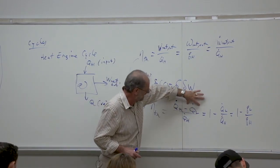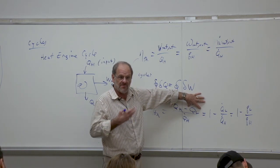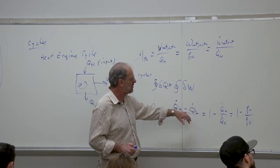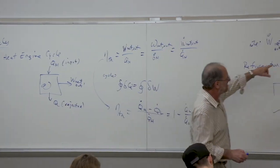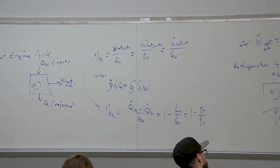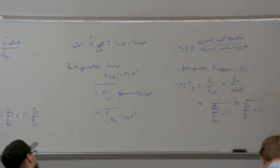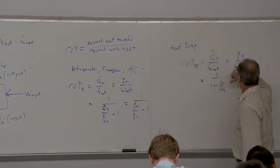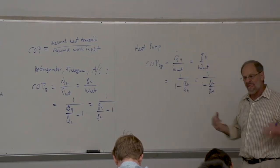So Q dot L is a positive term. It's a magnitude. Q dot H, of course, is a positive term. So the minus sign appears within the equation. Same thing here with the coefficient of performance for these various refrigeration cycles. All the terms are magnitudes. You know, it's the magnitude of the heat input. It's the magnitude of the heat rejection.